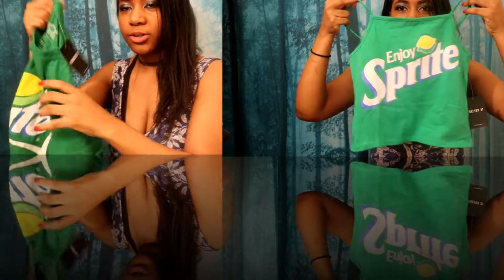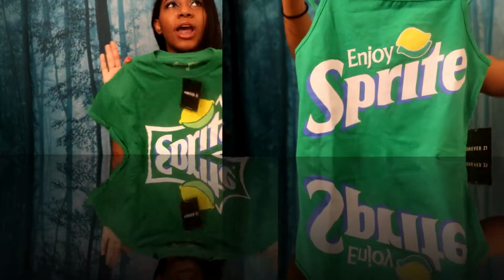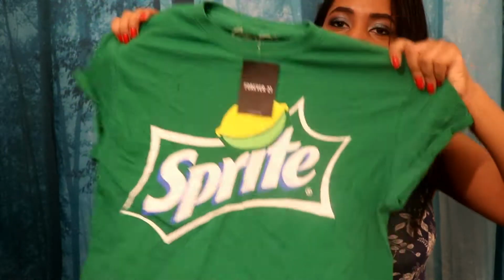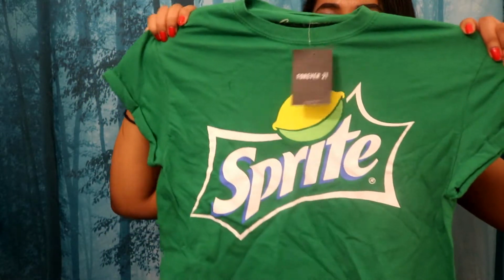Cute. Very vibrant, but dark at the same time. I feel like I'm opening a bag of chips. I wish. We have another Sprite shirt. If you can, I'll put a side by side, but you can kind of tell the difference. This is like a crop top and the other is a cami. But I like Sprite enough that I got 2 shirts, and I was questioning getting the Sprite shorts, but I decided against it because I feel like it's way too much Sprite.